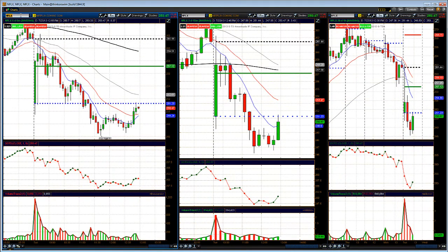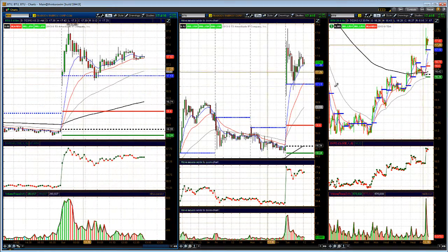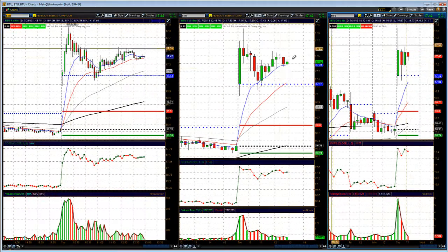The coal stocks are in play today. You could take a look at BTU. We're trading this one. Actually long this one from 17.42 with a stop underneath those 17.27s. Hasn't been able to make a move yet, but it does look like it wants to make a move possibly to the topside. If you take a look at the hourly chart here, you can see if it could get a bit above 17.50, we could make a nice move up to try to fill in some of this little candle wick action that we have right here.